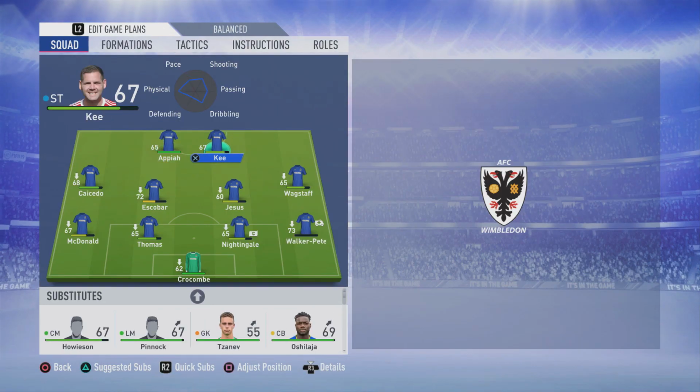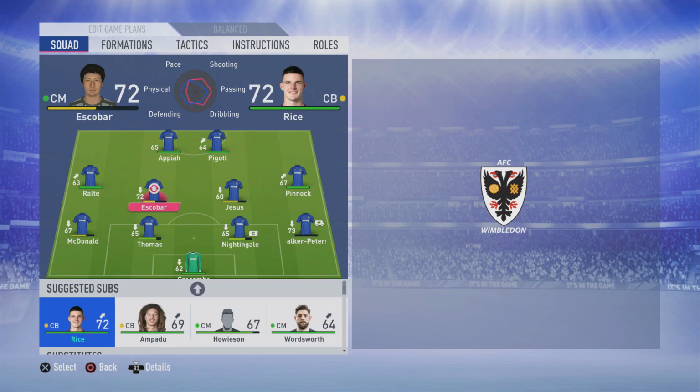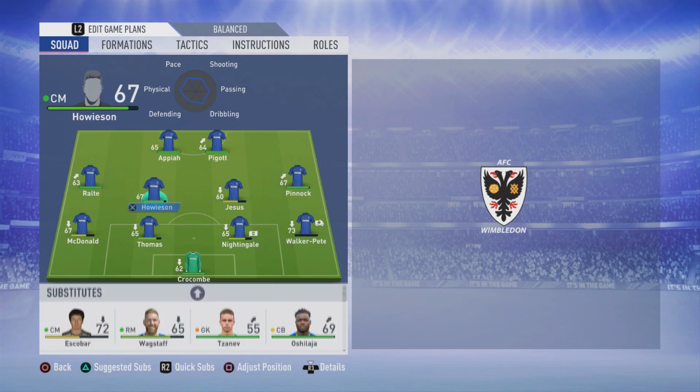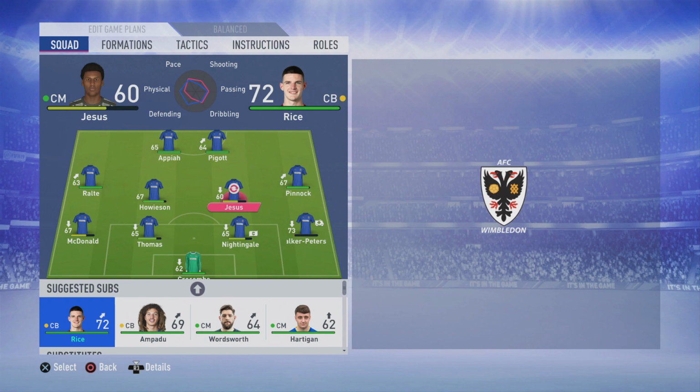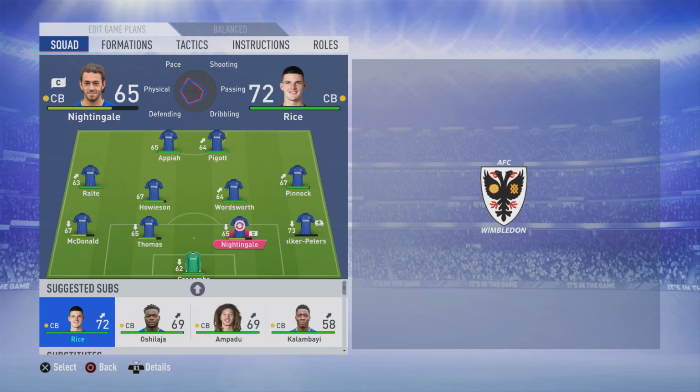Not too fussed about the Champions League. We're not fussed. We're not playing in it. Boom. Not interested. What we are interested in, though, is trying to play with some decent players here. So we're going to change these around a little bit. Escobar and Jesus have had a little bit of a drop in form. That's what happens when you sim a couple of games. People's form starts to drop a little bit.